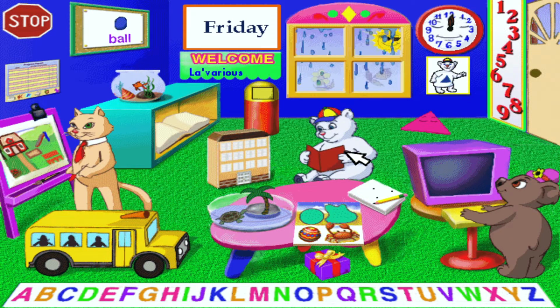Look through my window. Watch the seasons change. Winter, spring, summer, fall. We'll meet the seasons one and all.